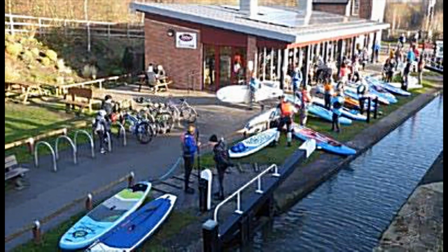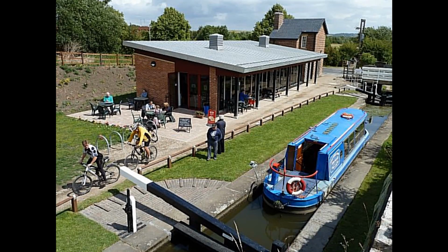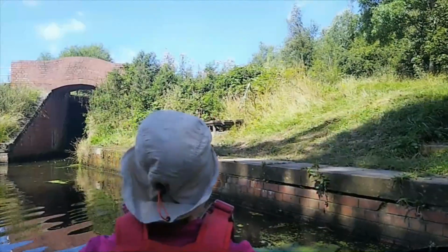The Hollingwood Hub is the home of the Chesterfield Canal Trust, and they're raising money to complete the last 9 miles of canal that still is unpassable.